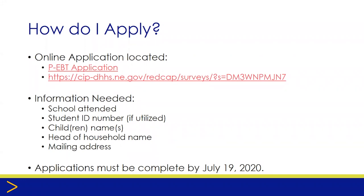Like I said before, if your child does not currently participate in SNAP, but is eligible for P-EBT because they qualify for free or reduced price school meals, then you will need to complete the short online application that is linked on this slide. All applications must be completed by July 19th in order to receive these benefits. Families who complete the application will be mailed an EBT card to be used for this program.